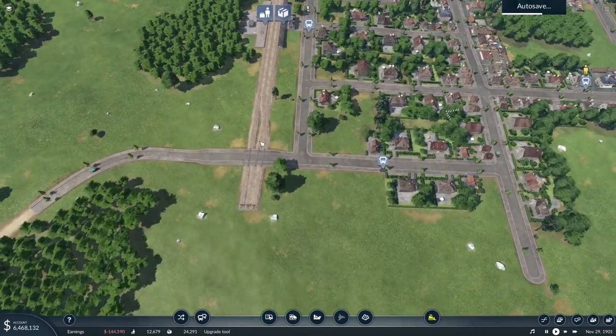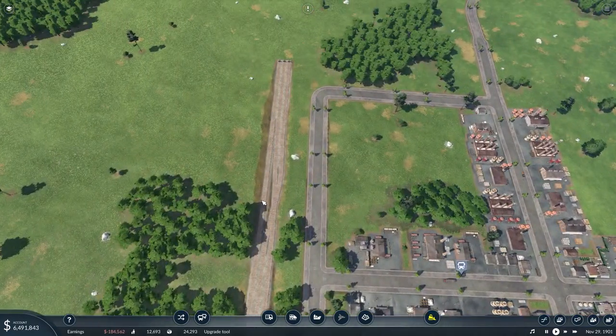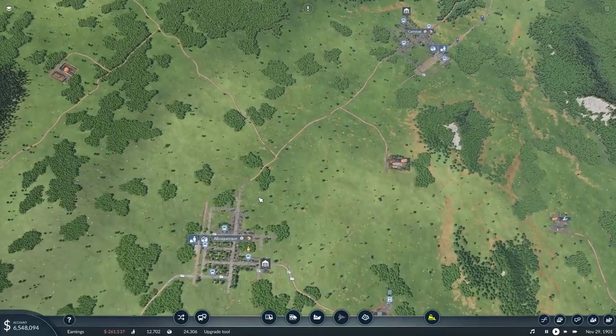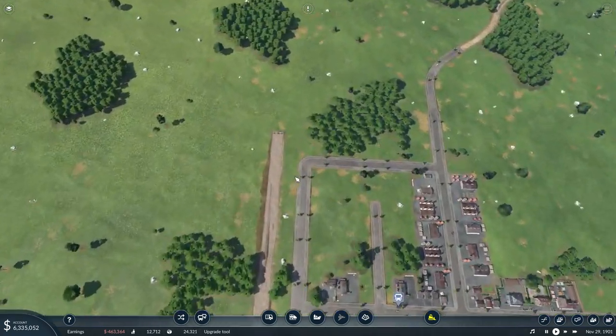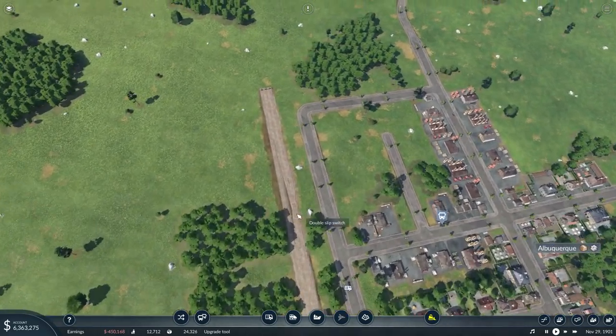All right, so that's our express line. It's going to go back out to the outside. We'll work on signals eventually when we get to the point of actually needing that. All right, so now we're basically going to follow this road, cut across here, swing back through the middle, and then back into there. All right, yep, we're good.